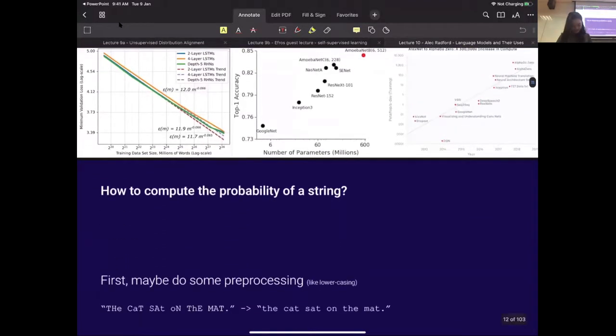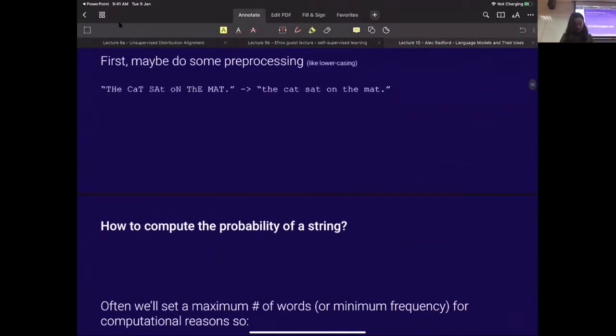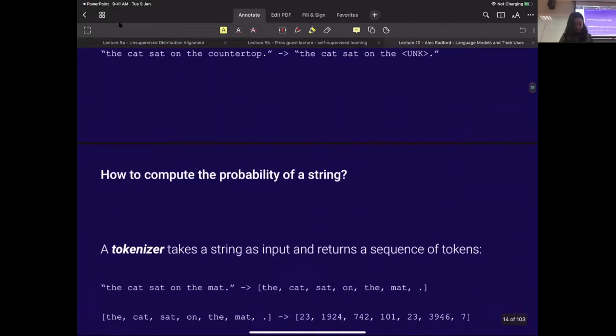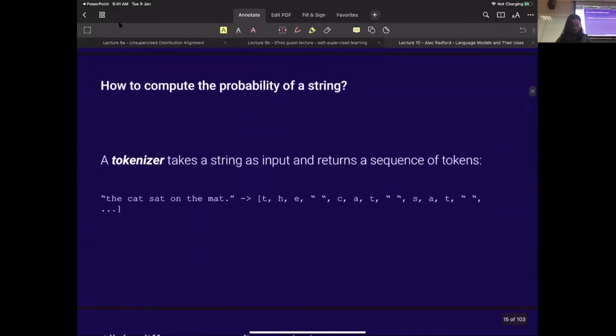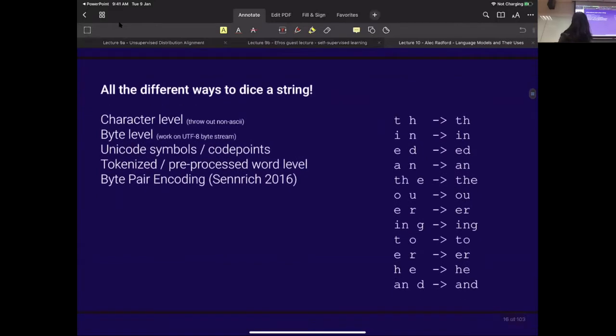So how can we compute the probability of a string? We often use a tokenizer to ease the process, and these are different ways to dice a string: character level, byte level, Unicode symbols, tokenized word level, and byte pair encoding.